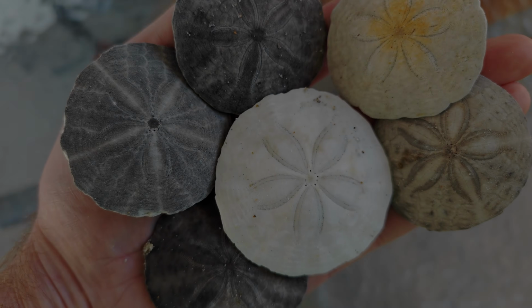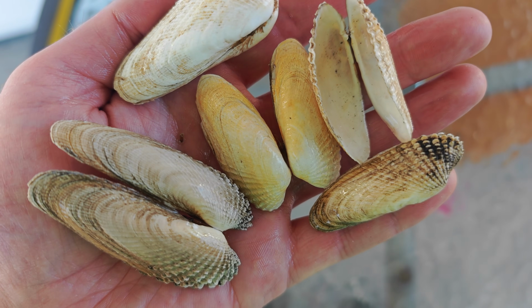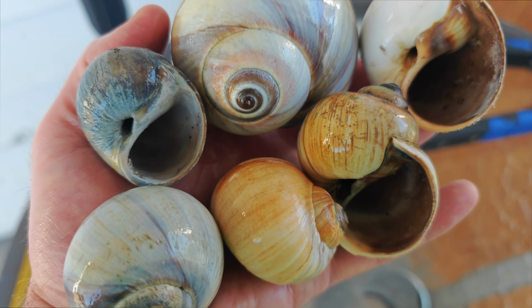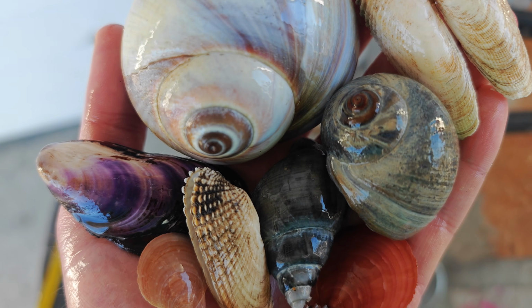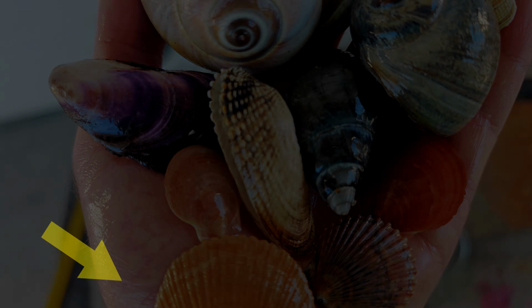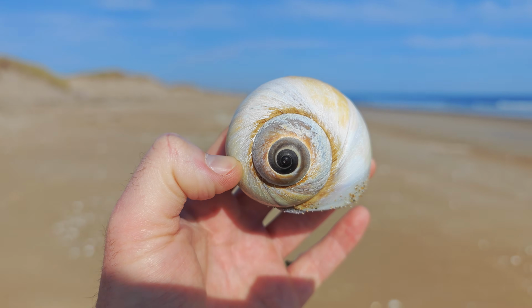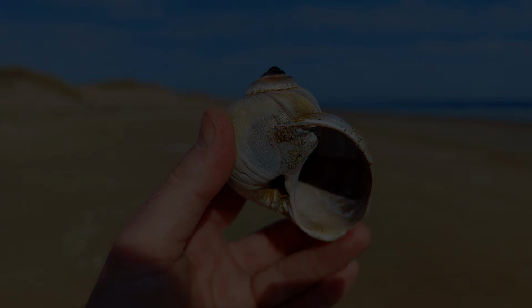And I found some amazing stuff, including some gorgeous cold water sand dollars, tons of angel wings, gorgeous moon snails of all sizes and colors, and I'll even find an Arctic shell species that I've never found on Plum Island before, a truly rare find. If you're ready for an absolutely shell-tastic fall beachcombing adventure, come along with me today to Plum Island, Massachusetts.